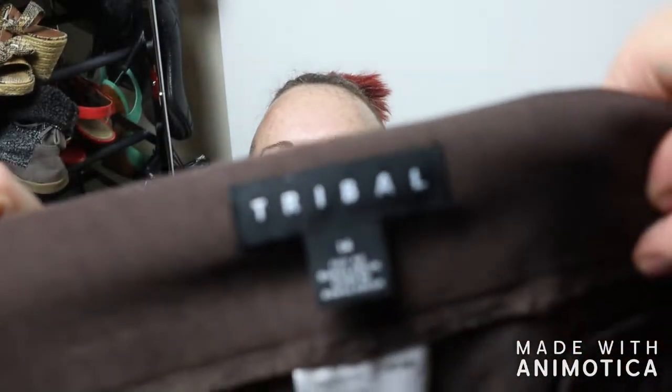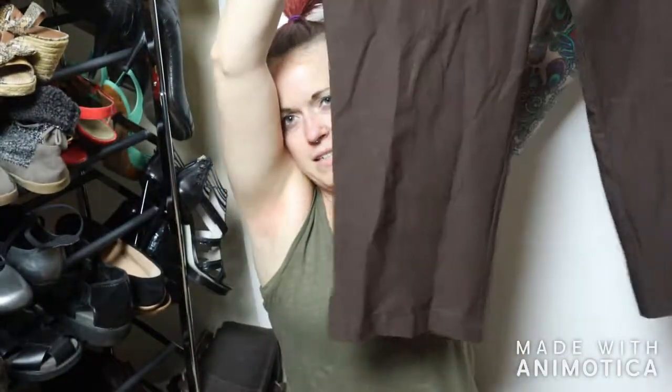This is another pair, like the black pair of the tribal pants. These are size 14. And these are capris, and they are brown. They're really stretchy. You might hear my garage door. If you do, it's because it's kind of under me. I'm between the garage and our downstairs floor thing.